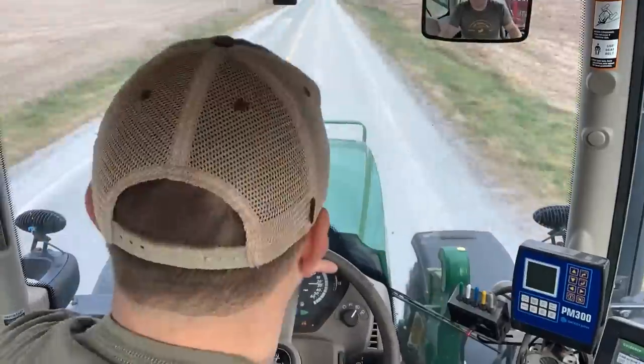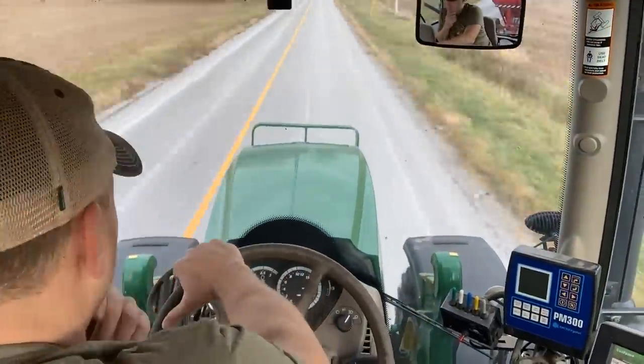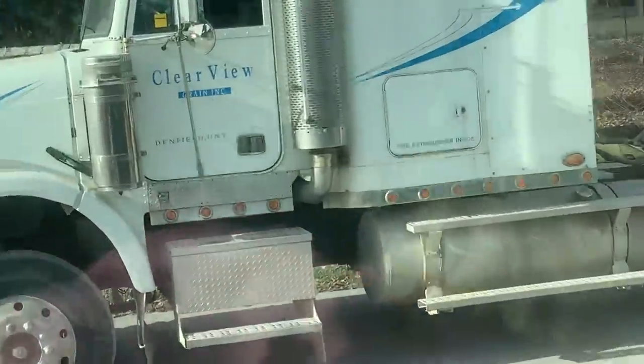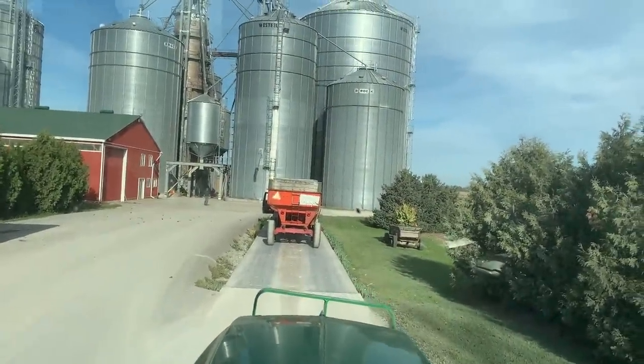We use trucks to haul a lot of our grain in, and we also use our tractor and wagons. This year we were hauling into Clearview Grain, which is over near Denfield. Awesome operation, excellent people, excellent staff, just really easy to work with. We were really happy to be taking our grain here this year, and will likely continue to in the years to come.